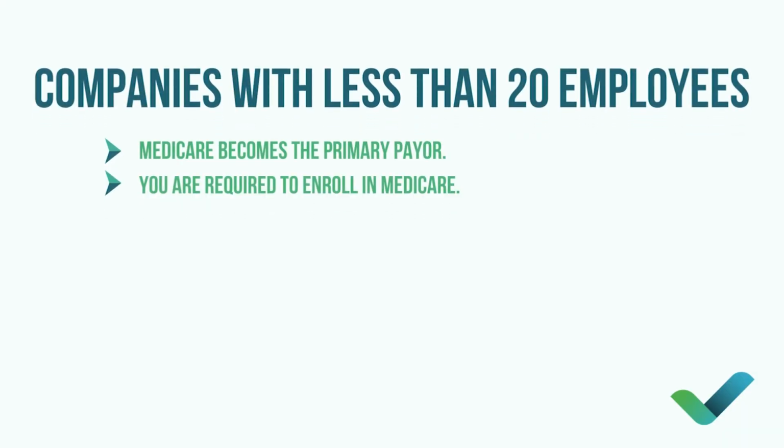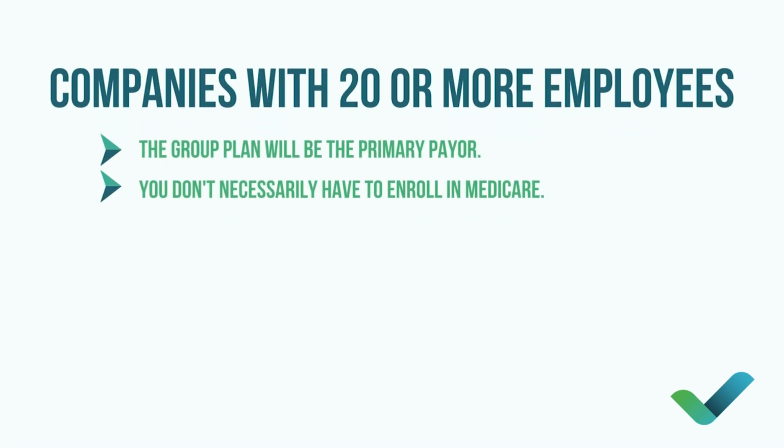So look at the visual here. If your company has less than 20 employees, then Medicare will be the primary payer, and you are required to enroll in Medicare. If your company has more than 20 employees, then the group plan will be the primary payer, and you don't necessarily have to enroll in Medicare.